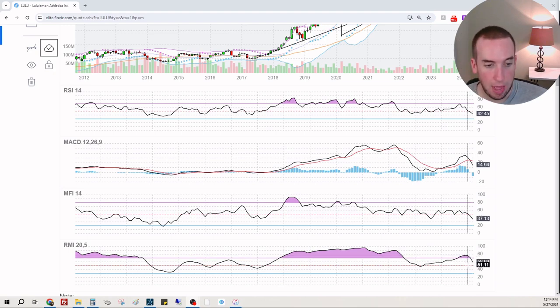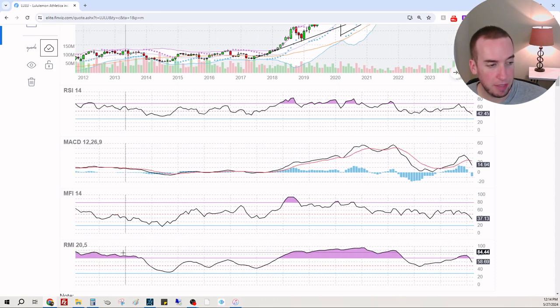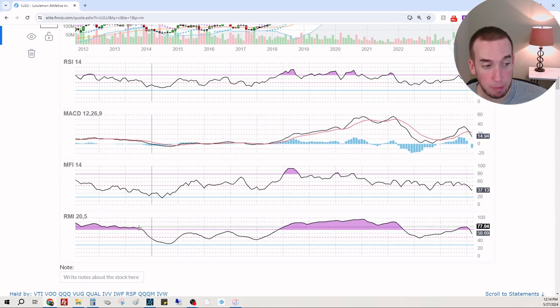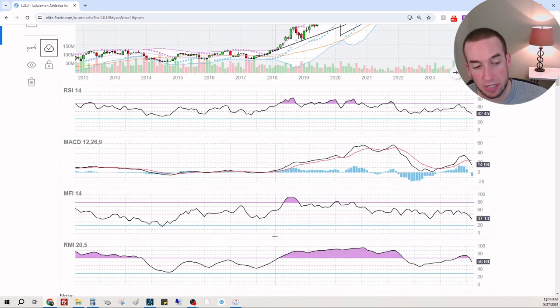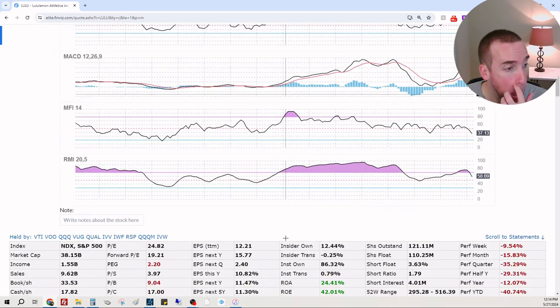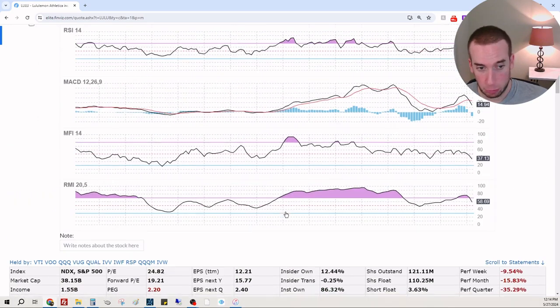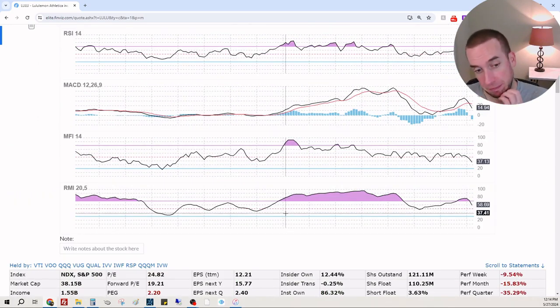Every time the relative momentum indicator comes below the purple line, I think it's honestly a good time to add to your position if you have this position. I also am a big proponent of just investing in the S&P 500. It has the top 500 companies. Lululemon was actually added last year, which is crazy. Or was it? No, it was last year.